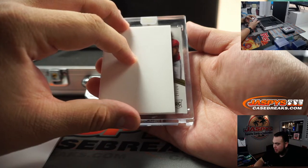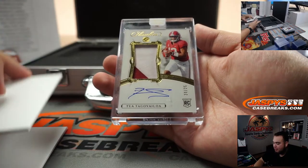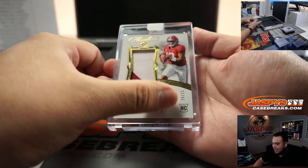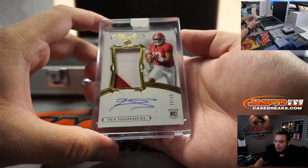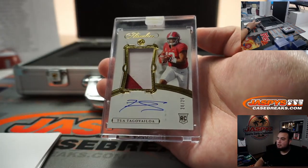It's a rookie. 20 out of 25, and it is a patch autograph of Tua Tagovailoa. Miami Dolphins, Matthew getting last spot mojo. Not a bad time to get one of these. There you go. Last spot mojo paying off. Getting the Packers, the Chargers, and the Dolphins. I know it's a little hefty price, but you did get a Tua.